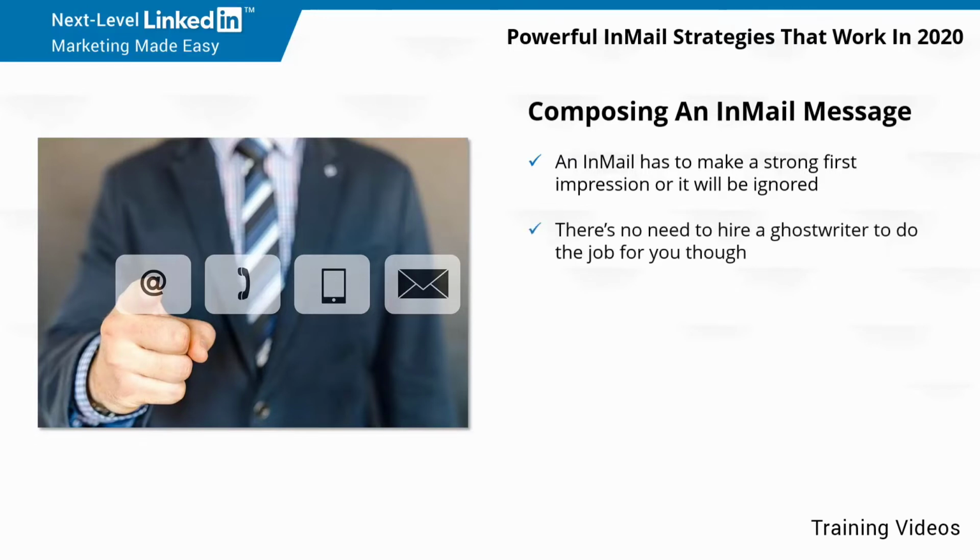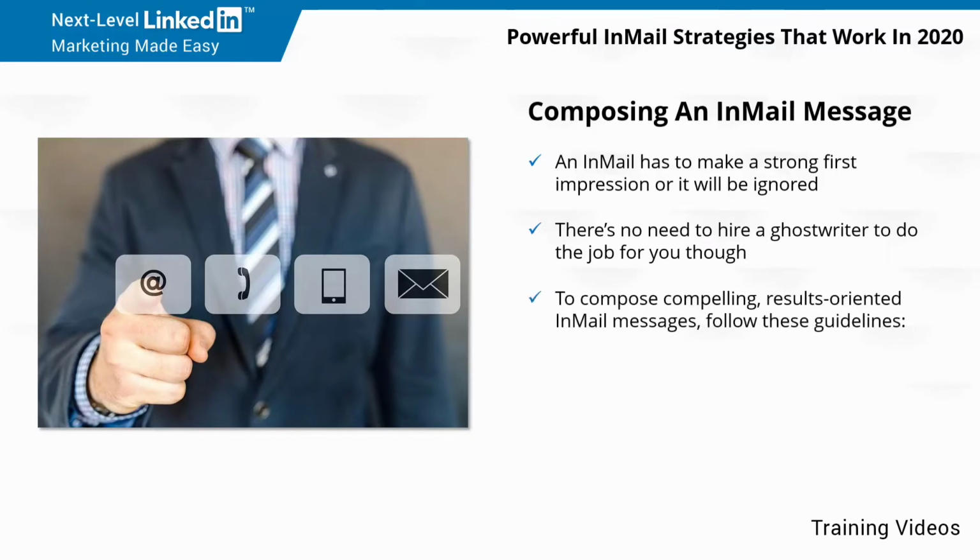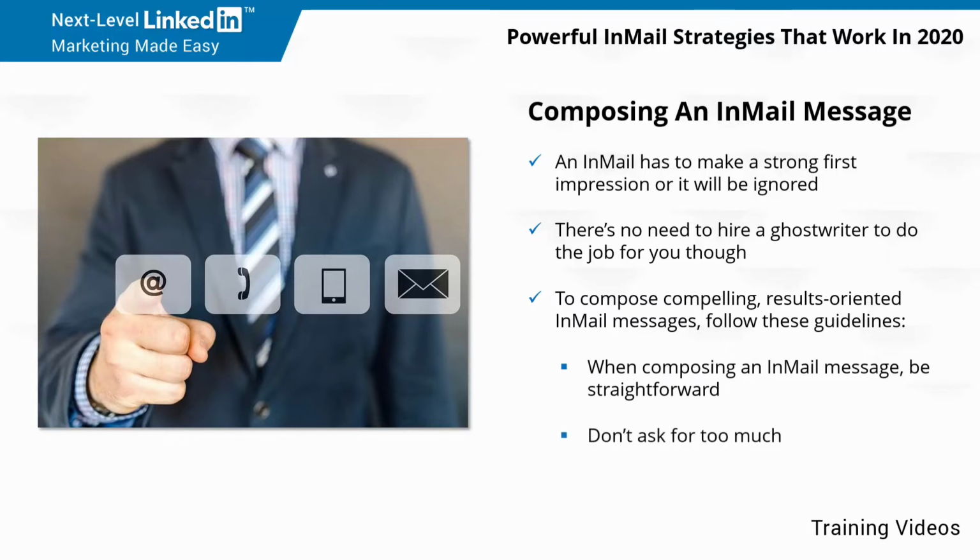There's no need to hire a ghostwriter to do the job for you, though. To compose compelling results-oriented InMail messages, follow these guidelines. When composing an InMail message, be straightforward. You'll be able to get a better response by directly expressing your intentions. Don't ask for too much.